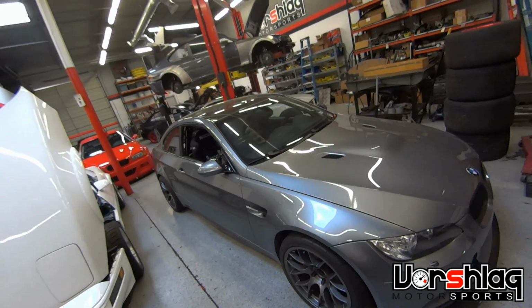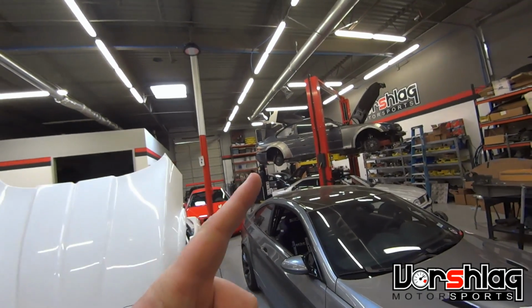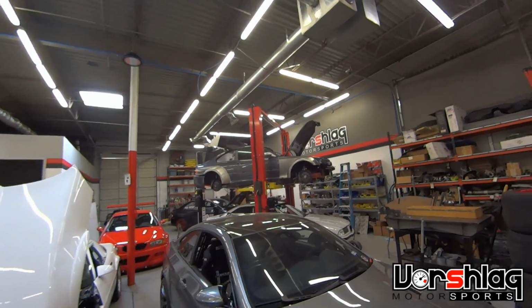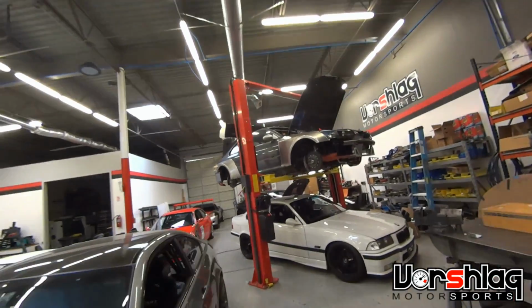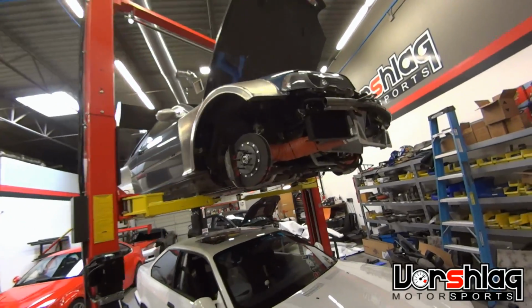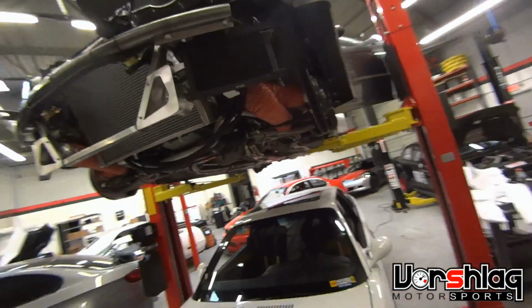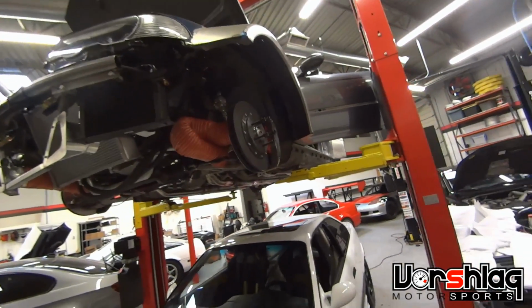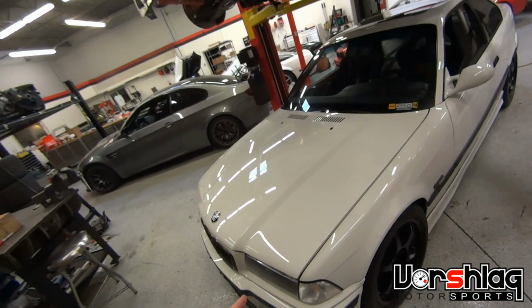This E92 M3 is about to leave us. It's wrapping up. The monster E46 M3 I'll talk about next time. It's been waiting on a couple of parts for about 3 weeks. It's been driving us crazy. Rear axles and a couple of ABS sensors, but it's already started and run, and it sounds like a beast. We just need to wrap up the front and rear aero and install those missing parts and get this thing on track.